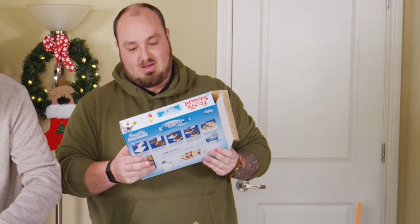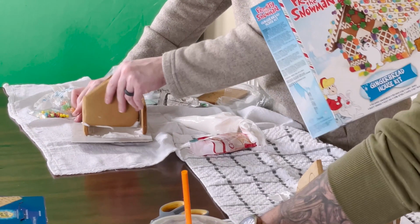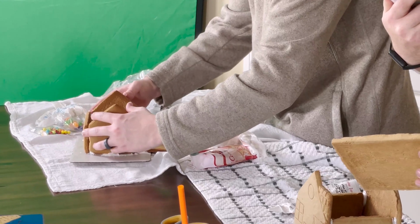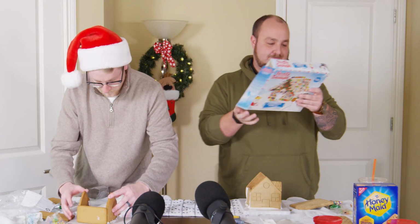Now I'm a little confused. I think I put this on backwards, right? I mean, it might not matter. How does this work? Oh my gosh, it's like every time I think, oh, I'm cooking with heat now, then it all just starts falling apart. Okay, this is nonsense. Okay, never mind.